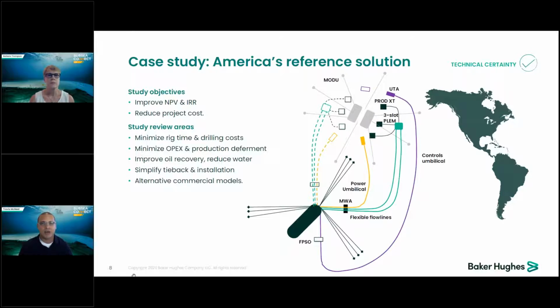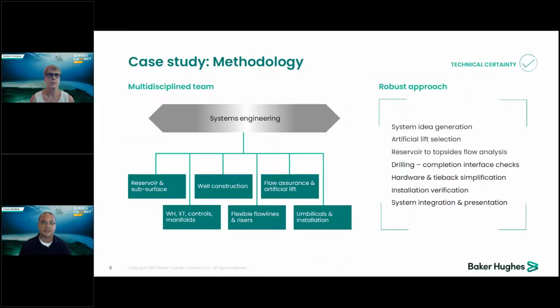So now let's talk about how we executed the study. We used a multidisciplined team of technical experts from the reservoir to the topside. We were all working together for what was best for the system, not for any individual silo. Our team, in just over a few weeks, generated ideas, analyzed artificial lift methods and flow line sizes, checked interfaces, simplified the SURF system, and verified its installability. Again, all for what was best for the system, and not any individual product. Now, let's take a look at the study results.